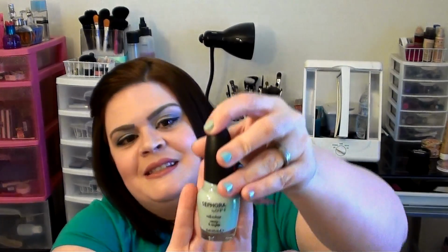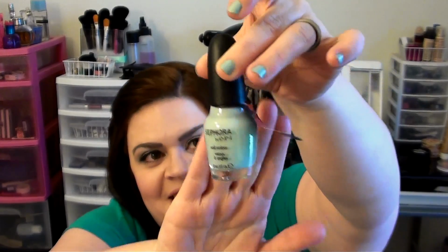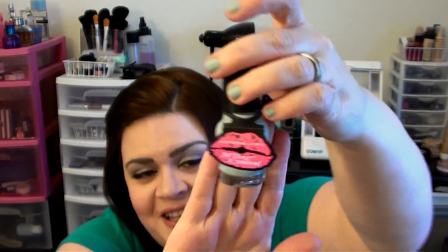I got this nail polish that is on my fingernails right now that I love, and the quality of it is absolutely amazing. I really like it. It dries quickly, it goes on very smoothly, very nice. I even like the brush. It has a certain firmness to it that I really like. Anyway, Sephora by OPI is the brand, and this is from the Betsey Johnson collection. I thought I better get it.